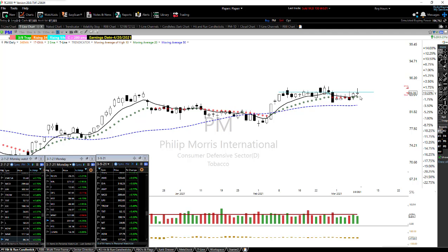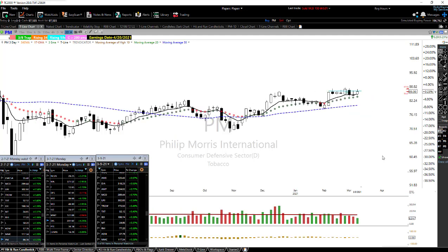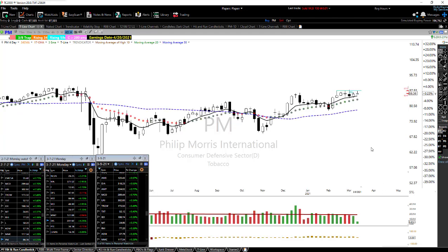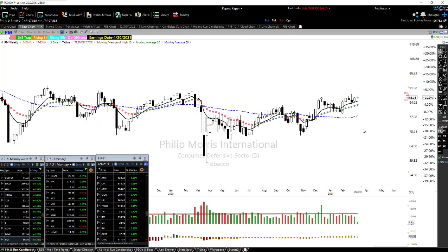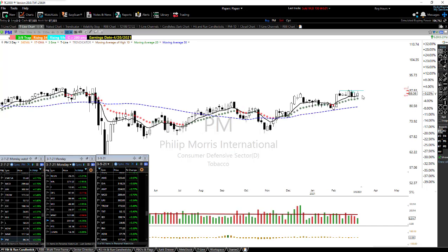Watch this Philip Morris here. Let's take this to a 2-day chart. Look how it's really cleaning that up. 3-day chart, look at that 3-day chart, just getting better and better and better. 4-day chart, 5-day chart. 5-day chart looks good. 3-day chart's my favorite chart, and you can see how sideways that's looking right there.